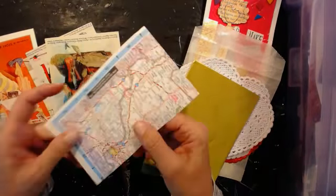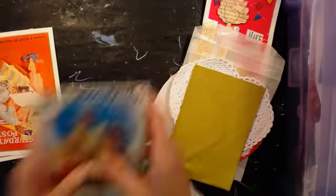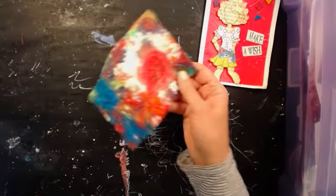Okay, here's a piece of map. Here's some postcards. I forget which one of y'all sent me these. We'll put those in actual giveaways. Saturday Evening Post. Okay, so those will be good for giveaways. We could probably use that.